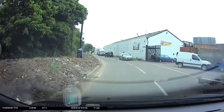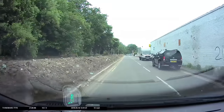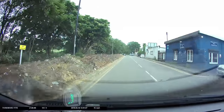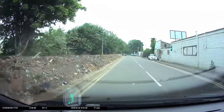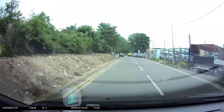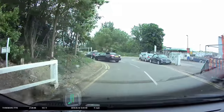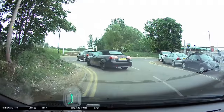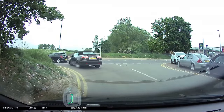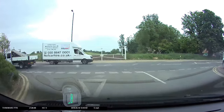One of the things that the examiner did say about her drive is that she was not making progress and just wasn't seeing gaps that, as you get to test standard, you need to be seeing and making. So that's one of the things that was the criticism. As she's coming out here, center mirror, left mirror, giving a left signal. Also a point to note that she was using the TomTom from the onset. So the TomTom said at the end of the road, turn left. So she positions herself correctly here.